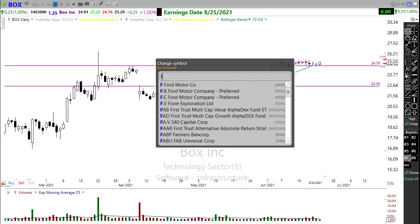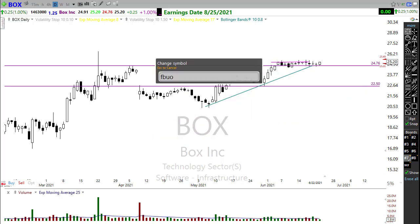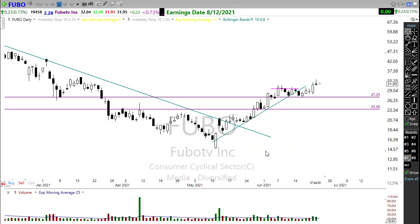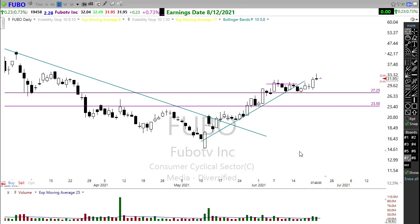Now, as you guys know, I have been mentioning FUBO, F-U-B-O, as a nice chart, and it followed through to the upside yesterday, and I ended up taking my profits on this trade. I had a really nice gain in the position. I had sold a covered call position against it, and on the pullback yesterday, was taking some profits on that as well. So I got out of this trade because it's a high volatility trade.